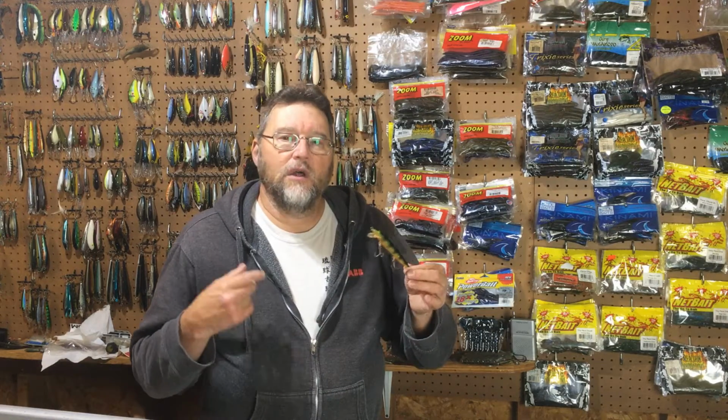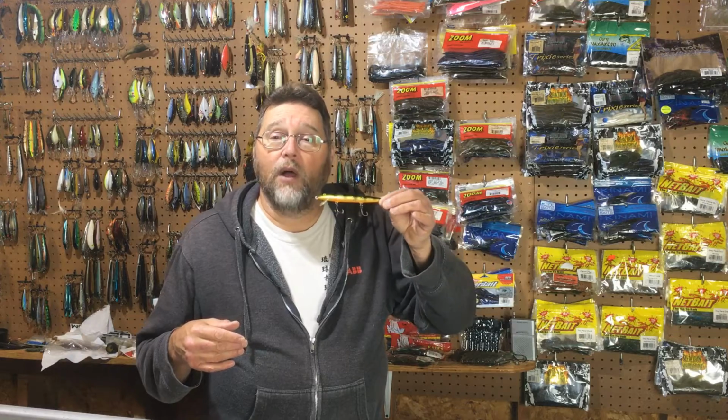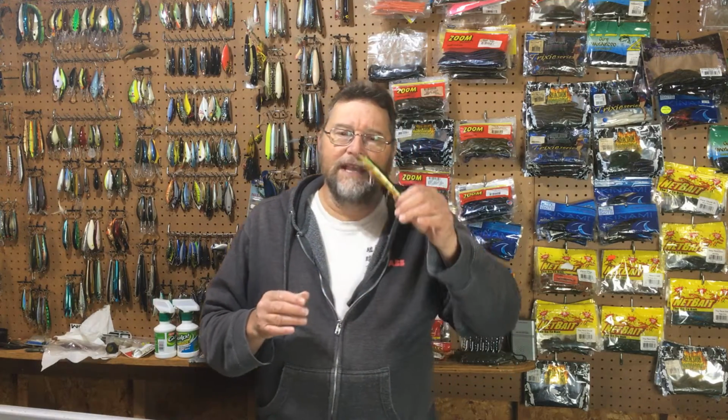Another way is just to slowly reel it in, like a wake bait, making it just wobble on the surface or just subsurface. And so that's another really good way. I've caught many, many fish just waking this thing in.